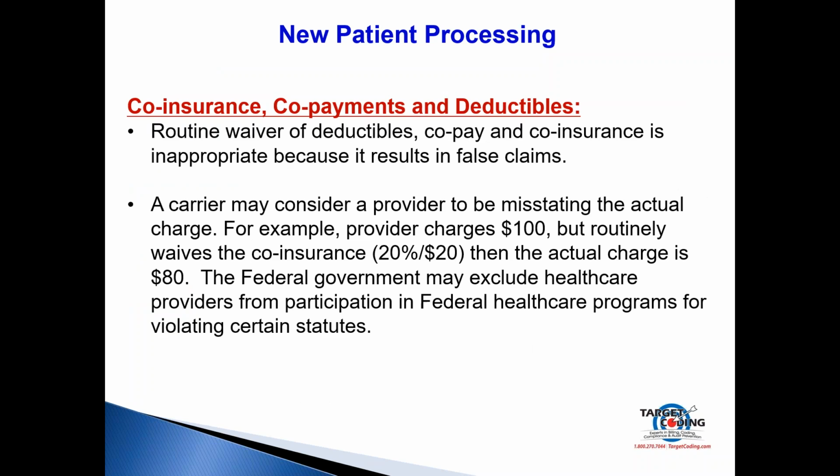Now, this is pretty straightforward, and for some reason a lot of doctors and staff members do not grasp this simple approach. You cannot waive copays, you cannot waive deductibles, you cannot waive coinsurance. You can't say, I'm only going to ask the patient to pay me $25 each visit. That's all. We'll write off everything else.